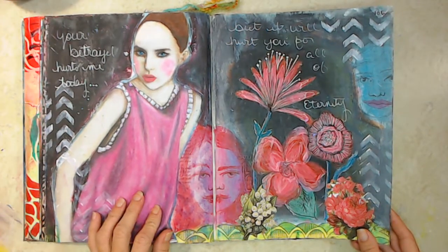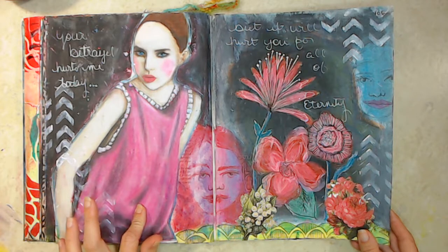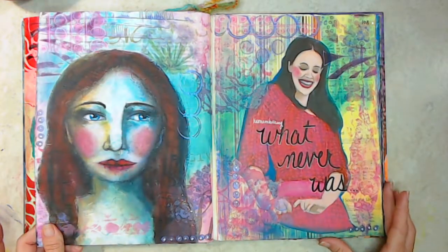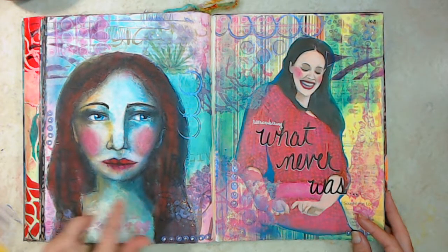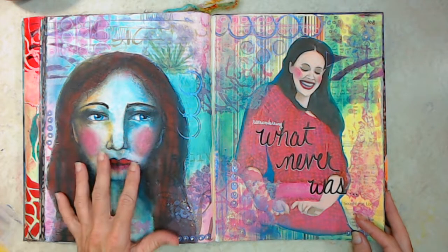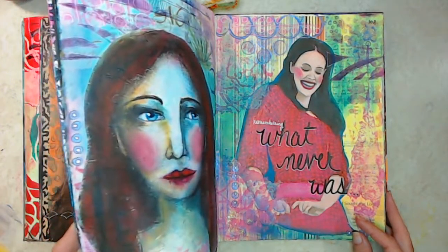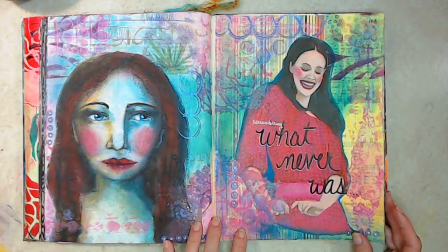This one I loved so much that I scanned and turned it into digital art as well. This was a technique that I kind of started putting together for myself, where I would put down gesso and impress a bunch of texture into it, which I don't even know if that comes across. But there's all kinds of pattern and texture in it, and then I would paint over it.